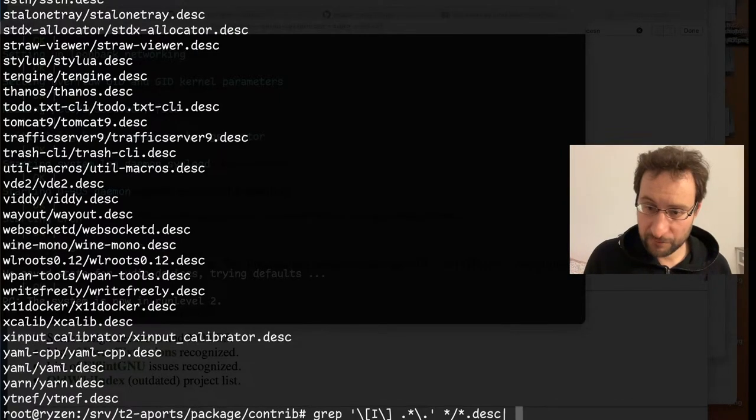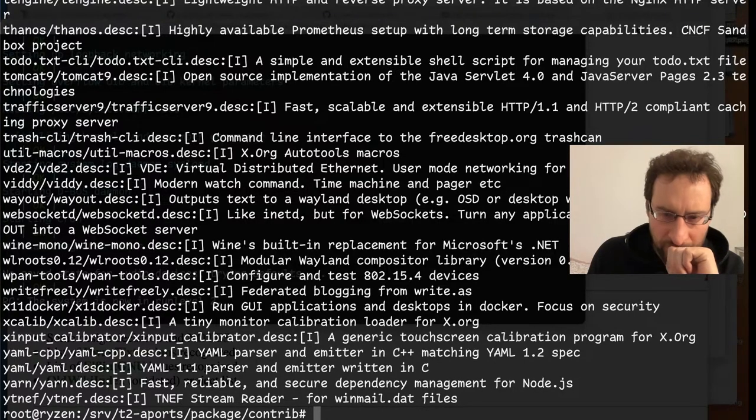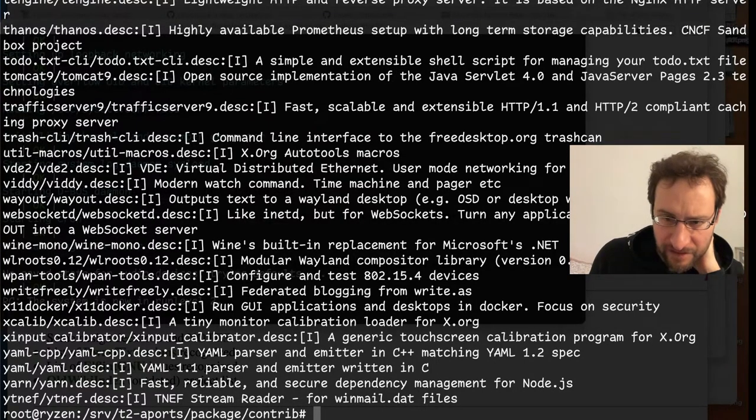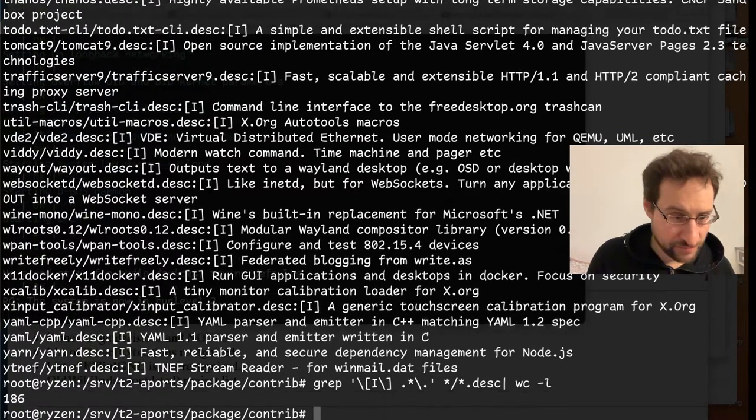There are some, let's see what it is. Okay, there are some. Okay, we need to be careful. There is some like YAML 1.2 spec. That ain't that easy though. Okay, let's move. How many are those? It's 180. Not too many.